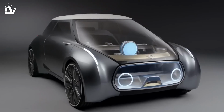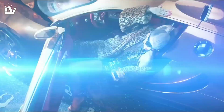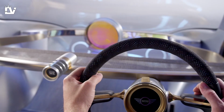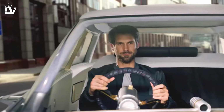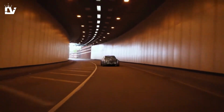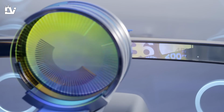But with the Mini's Vision Next 100, you can drive like a billionaire. Ever dreamt of driving like Taylor Swift? Well, now you can. The Mini's Vision Next 100 is a Cooperizer that adapts to your driving style and even allows you to program it with the driving habits of others. It's like downloading different playstyles in Fortnite, but for cars.